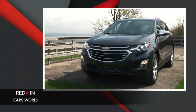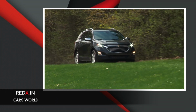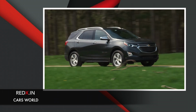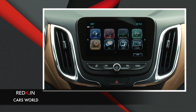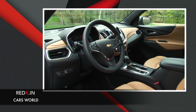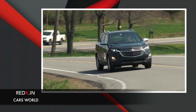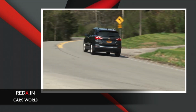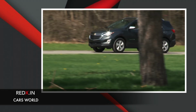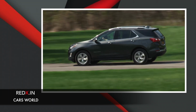Making our way up to the front here, you see that we still have that very aggressive grille and front end. You have your LED headlamps with your fog lamps below, as well as a suite of safety features. New to 2019 is going to be your pedestrian braking system. You still have your lane change alert, your adaptive cruise control, your blind spot monitoring, backup camera, and backup sensors. There are 4 different trim levels within the Equinox. You have the L, the LS, the LT, and the Premier.